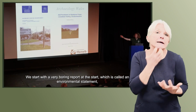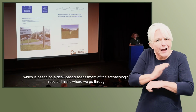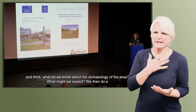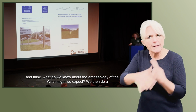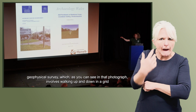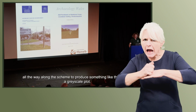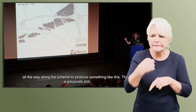We start with a very boring report at the start, which is called an environmental statement, which is based on a desk-based assessment of the archaeological record. This is where we go through and think, what do we know about the archaeology of the area? What might we expect? We then do a geophysical survey, which, as you can see in that photograph, involves walking up and down in a grid all the way along the scheme to produce something like this. This is a grayscale plot.